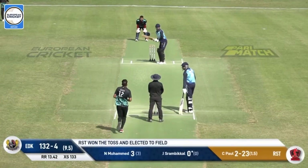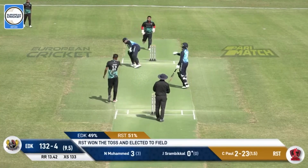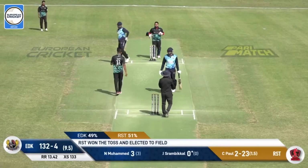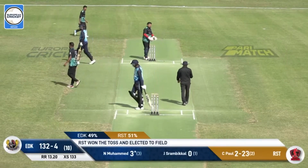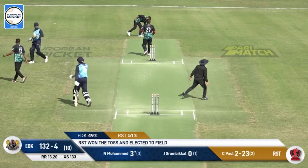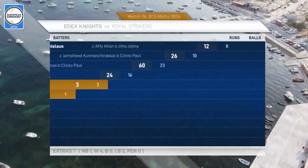One more ball to come in this innings. Where's it going to go? It's going to go into the hands of the keeper for a dot. And Clinto Paul has finished nicely here. He gets 2 for 23 from his 2 overs. And that is the score on the board for the EDX Knights, 132 for 4 after their 10.